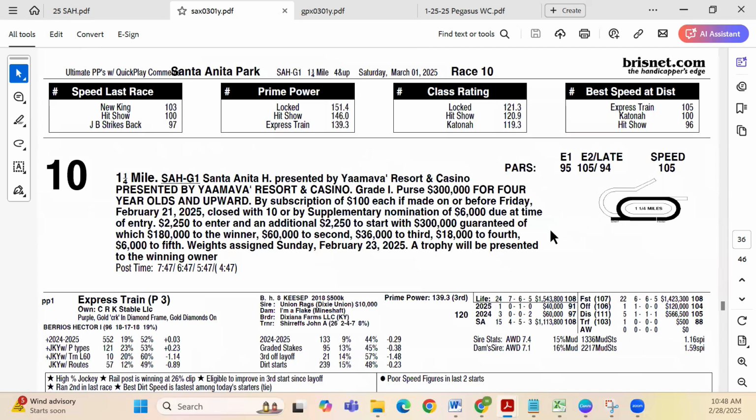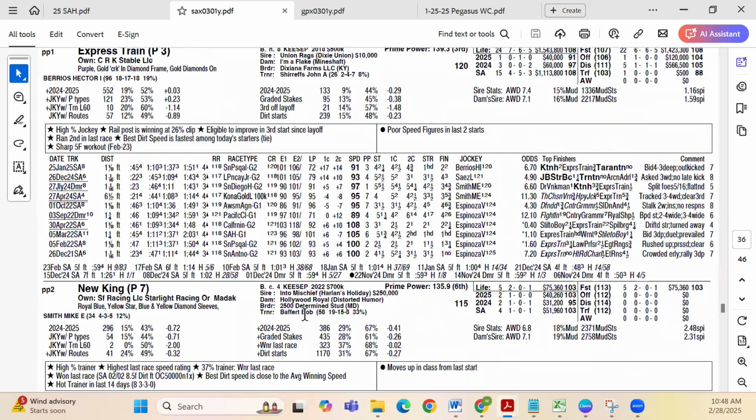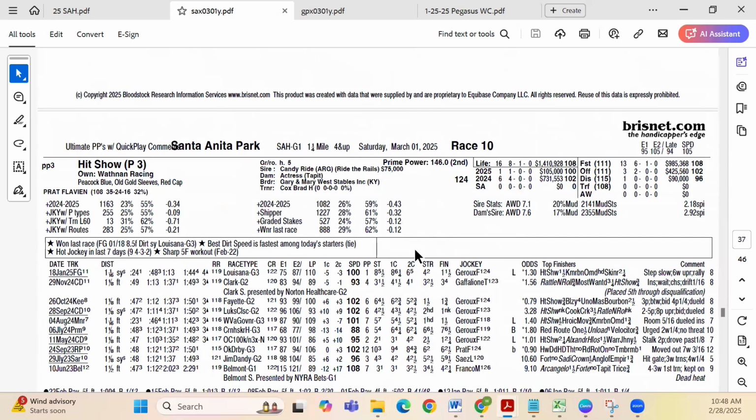So, Santa Anita Handicap. I am going Locked for the single. Yes. I like to switch to Jose Ortiz. If Hit Show beats me, so be it. I'll go through here and look at Hit Show, but I'm just hoping that Locked is more aggressive and gets out and gets the drop on Hit Show. But it's going to be pretty hard to do against Flavien Prat. So if Hit Show beats me, he beats me.